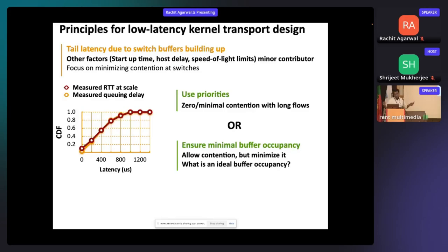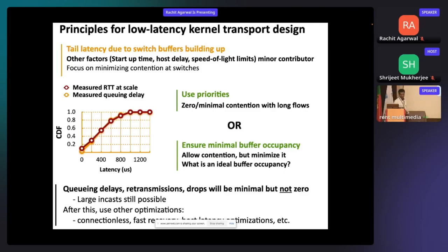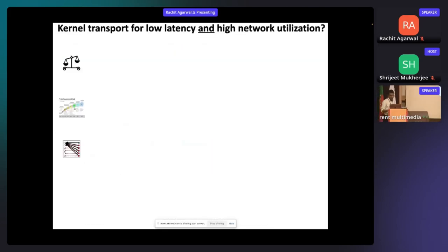So if you want to design a transport without priorities, all you need to do to minimize contention is to have one BDP worth of packets in flight. And this will reduce queuing delays, retransmissions, and drops to a minimum, not zero. You will still have large incast, but it will reduce it to a very minimal value. And after that, we can do all these optimizations, connectionless, and everything. Okay. So that takes care of latency.